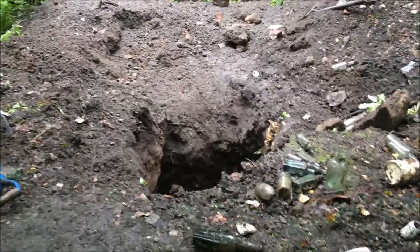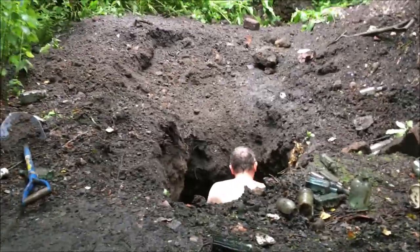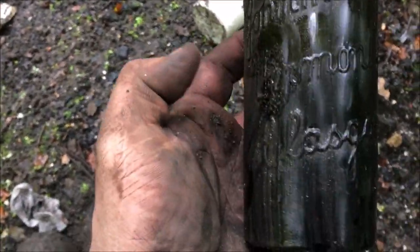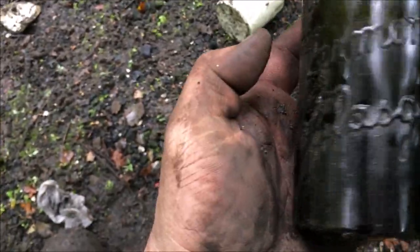Well, as you can see, Robin's disappeared down this hole. I've just been in there. Robin gave me a shot and boy oh boy, was it one of the best digs I've done in a while. Straight to the bottom, near enough. We got some lovely finds. John Mackay and Co. It says Vermont Street, Glasgow. It's got a hole in it, which is a shame.